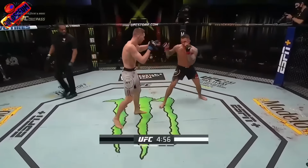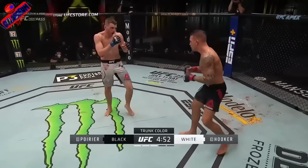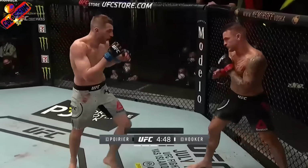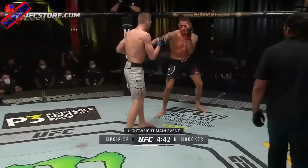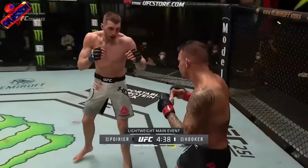So that is a nasty cut on the right eyelid of Dan Hooker, and not at all in an optimal location, I wouldn't think. We still got 3 rounds left. Yeah, that's a long time, especially the way these guys are fighting. They can't continue like this. Somebody's gonna fall. Yeah, somebody's getting out of here. That's how both of these guys are fighting, to finish.